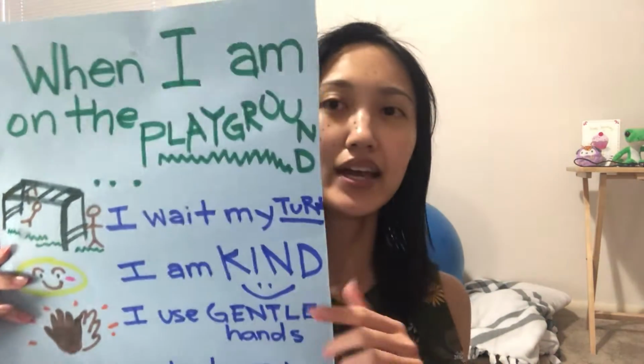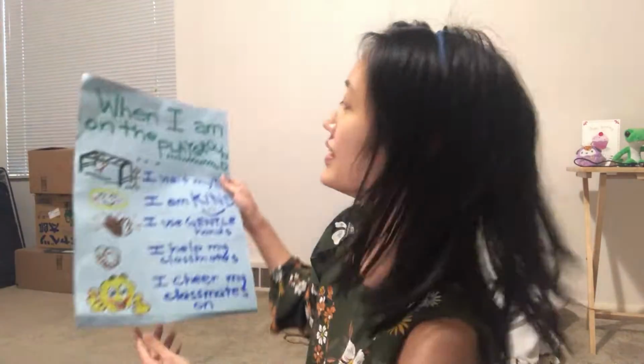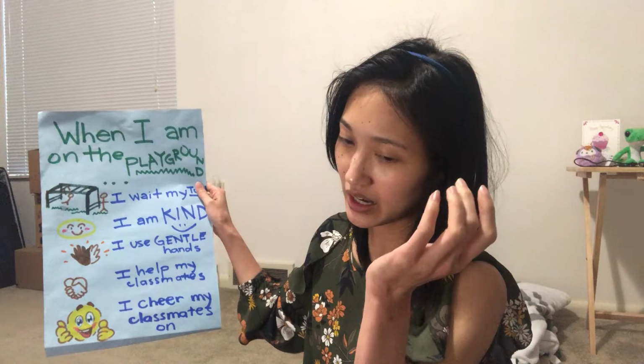what we did is, visual supports offer another form of communication. And they can help ease the frustration that the child is experiencing, because if the child forgets what they're supposed to do, they have a visual aid, a visual cue, a reminder for them. And so this is a little thing that my partner and I made in class, and it is a social story, a specific type of visual support.